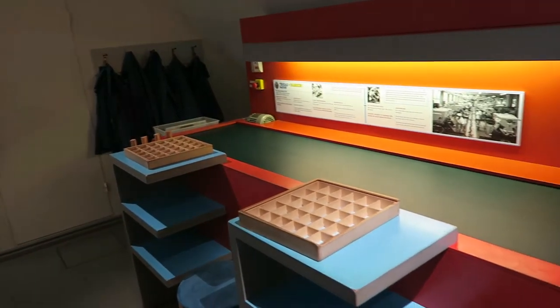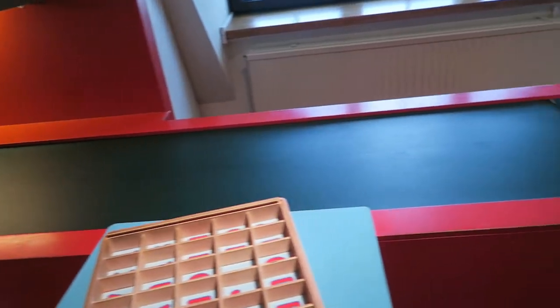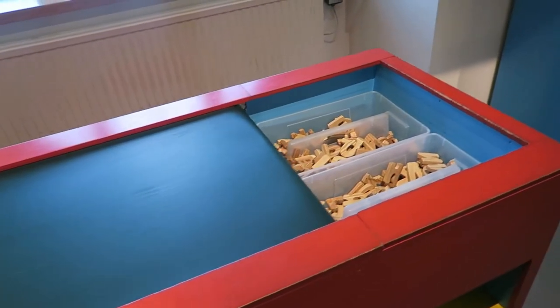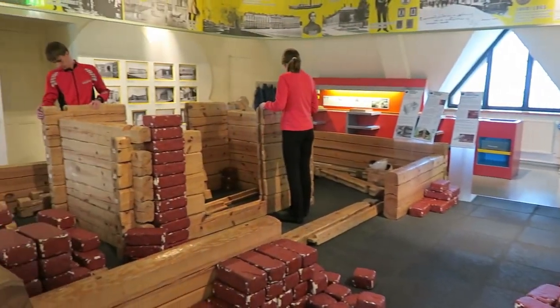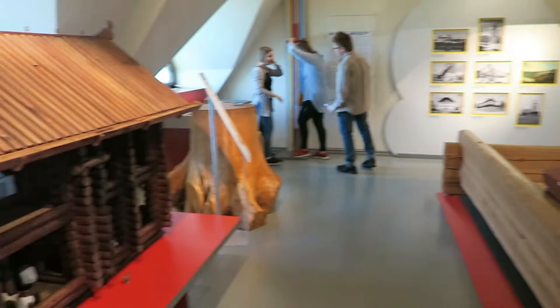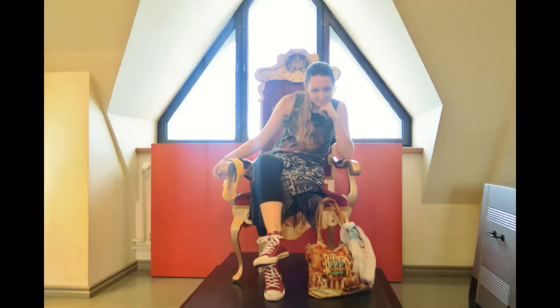Speaking of interactive, I've just found upstairs there's a massive child-friendly workshop with replicas of stuff from the period, and you can have a go. There's a massive loom, you can have a go at making a traditional Finnish house with fake building blocks, and there's a little kitchen set. It's basically a massive play area, but you're learning at the same time. There's even a little conveyor belt to show the industry of Finland, that all kids can have a go on, but of course I had a go as well. And there's a little throne that you can sit on and be the king or queen. I just thought that was really cool.